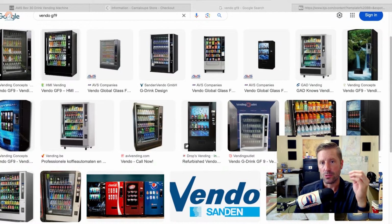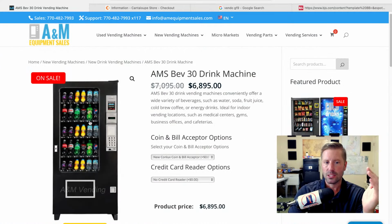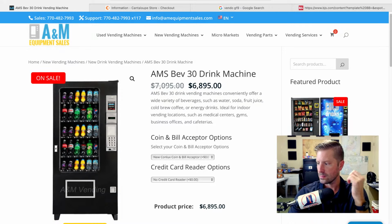The problem is it makes you look like a fool when you put this equipment in these high traffic locations and it breaks down, which is why I prefer machines that just run on a coil and drop it. How can that jam up? That's why the AMS machine, as of now, is a better selection in my opinion than a glass front, than a GF9 or anything. They look great, and if they worked, I would be all about them, but they're not.